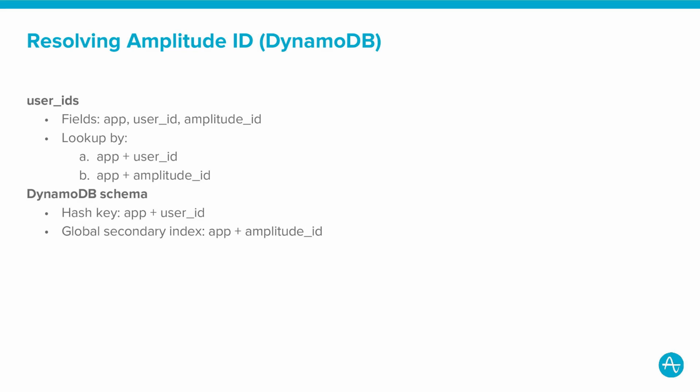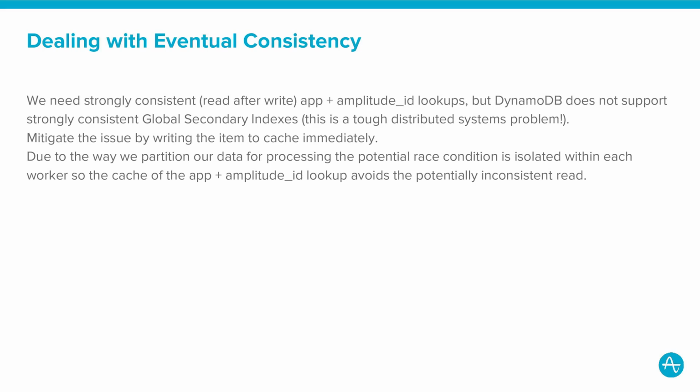And we have a global secondary index, again, with app and Amplitude ID. But as I mentioned, this needs to be strongly consistent during the resolution process. And so how do we get around that? The GSIs don't support strong consistency, which makes sense because that's actually a very difficult distributed systems problem.